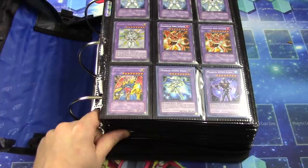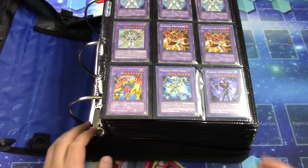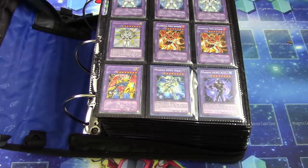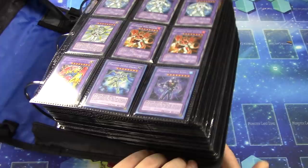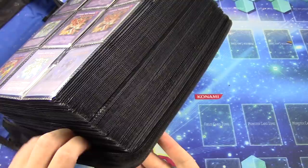Well, this part of the video is going to take a long time. There's some, like, feels like string in there. Oh my goodness. Wow. Take a look at that. I've never seen this many pages in a binder in my life.